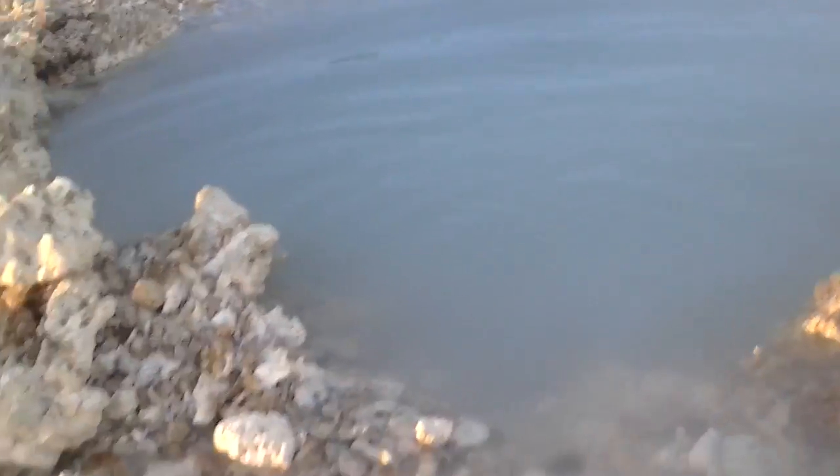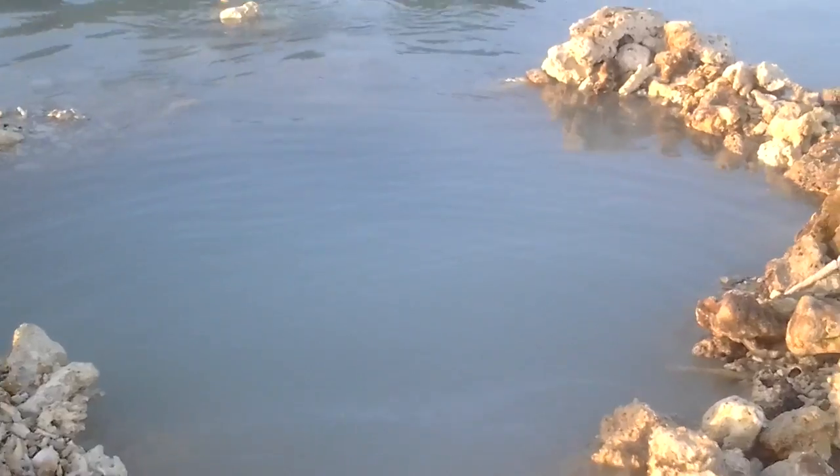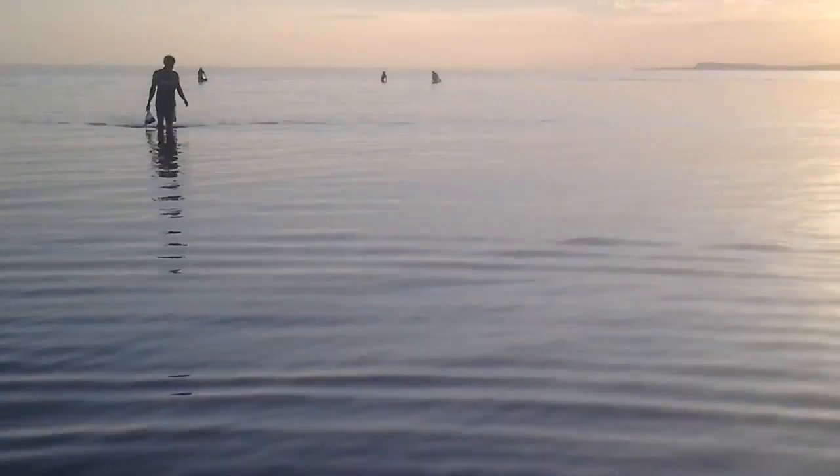But most people are wondering what's inside, and they said it's very deep inside the sinkhole. And there are some people here from Laya. We're gonna interview him, to see what he can say about this sinkhole.